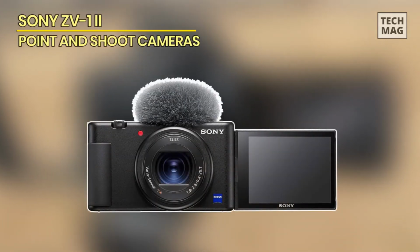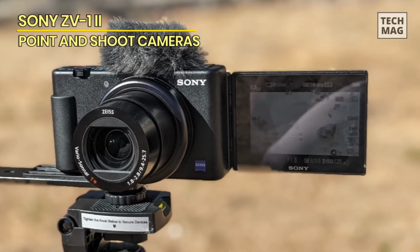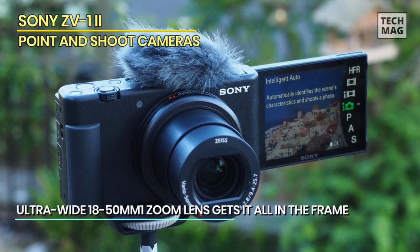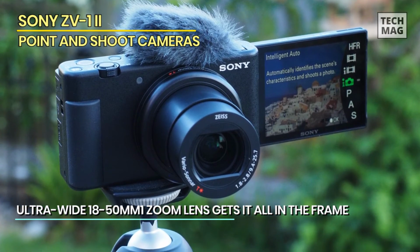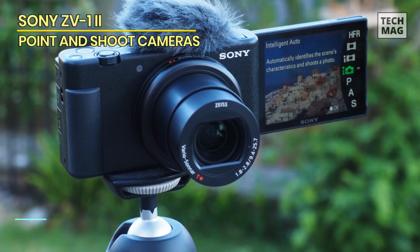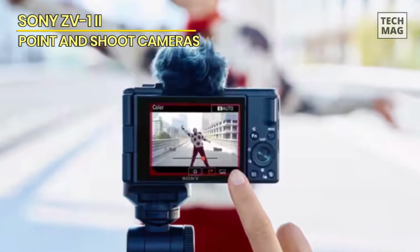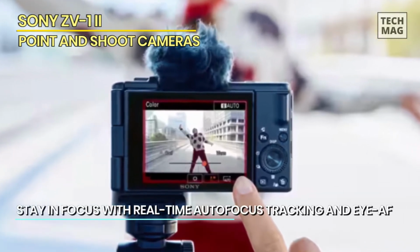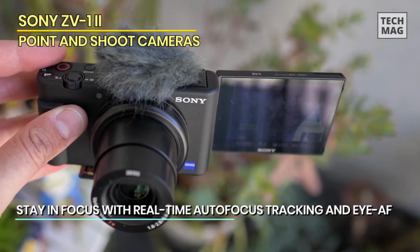Sony ZV-1 II. Concluding our exhilarating exploration of the best point-and-shoot cameras of 2023, we arrive at the sensational Sony ZV-1 II. This Sony ZV-1 II is a vlogger's dream realized. Its thoughtfully designed flip-out screen is a gateway to capturing engaging self-portraits, creating immersive vlogs, and ensuring that you're always framed perfectly, whether you're in front or behind the lens. This camera understands the demands of modern content creation and seamlessly adapts to meet them.